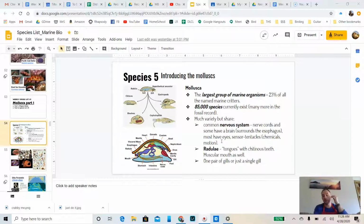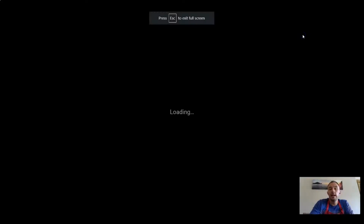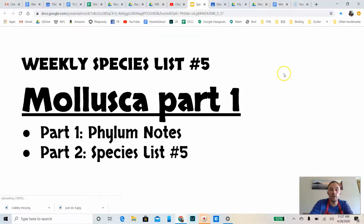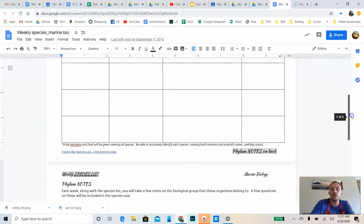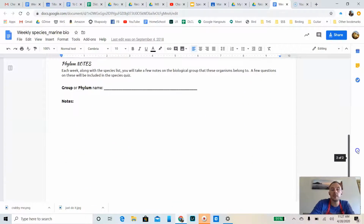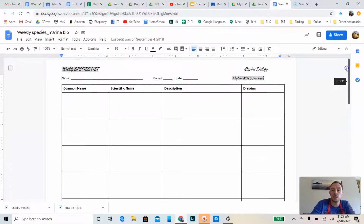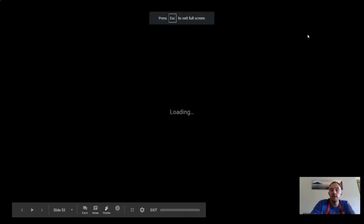Okay, this week we are going to be doing the mollusks. So we're starting in on species list number 5, and we'll jump in and start on the phylum notes. If you have your weekly species blank sheet, the phylum notes are on the back. You put the phylum name and then some characteristics of it, and we'll get into the species that belong to that phylum here. Okay, so let's jump into the mollusks.